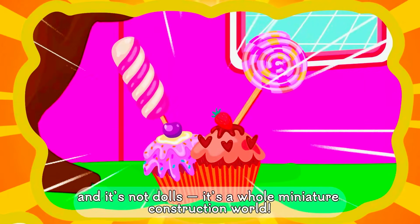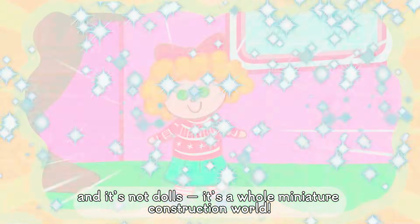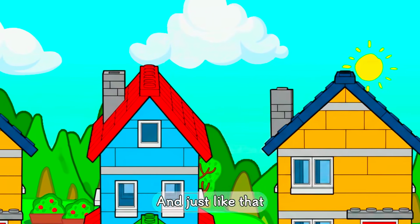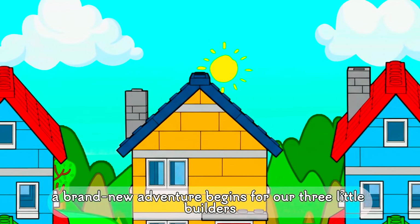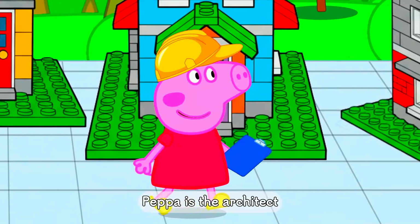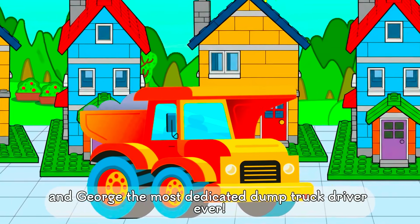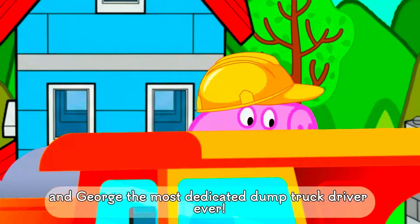It's not candy and it's not dolls. It's a whole miniature construction world. And just like that, a brand new adventure begins for our three little builders. Peppa is the architect, Susie the engineer, and George the most dedicated dump truck driver ever.